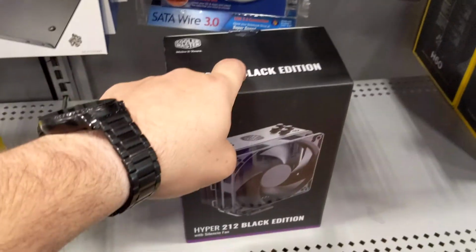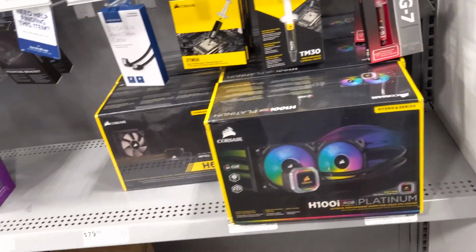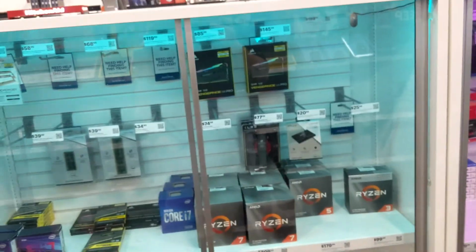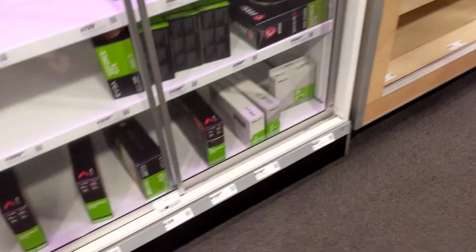I'll be picking that up in just a minute. It's actually the cooler that I got. And look at the price for that processor. $194. I definitely paid $155 for the same processor. Just like this MSI 5500 XT. They want $204. I paid $150 for a 5700 XT.